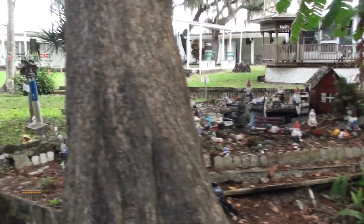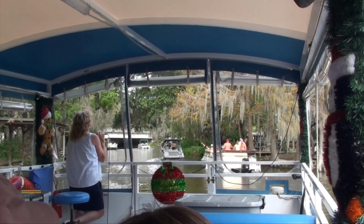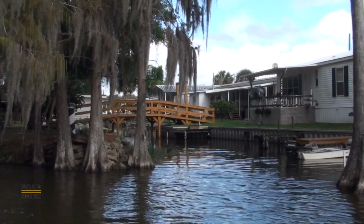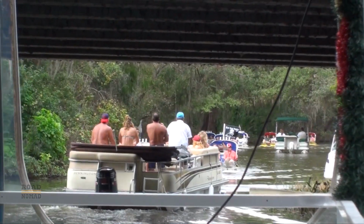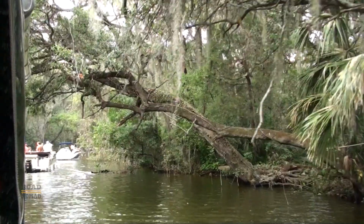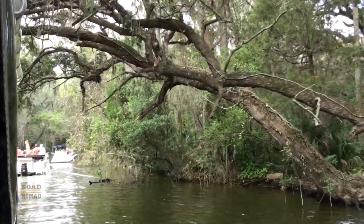The Dora Canal has been called the most beautiful mile of water in the world, and it links Lake Dora with Lake Eustis. And it offers great wildlife viewing. In the 1800s, it was used for the shipping of citrus, but today it's just tourists like us, enjoying the nature and the wildlife along all these ancient cypress trees.